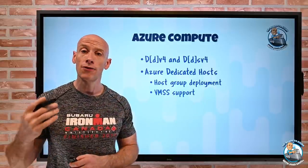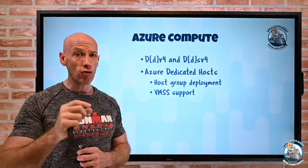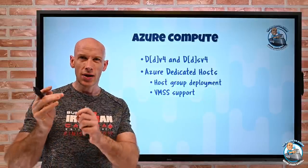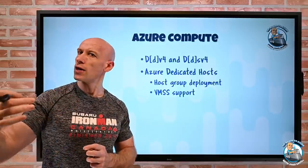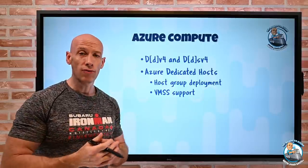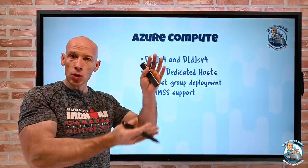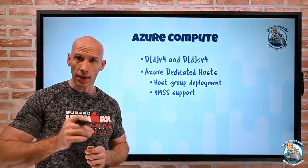Also VMSS, so virtual machine scale sets. Now I can deploy a virtual machine scale set. Remember, a VMSS is essentially I have a template-based image, some configuration, a minimum maximum number of instances, and it will go and deploy it for me. So I can say, hey, deploy this now to my host group, and it will spread them out over those fault domains for me.